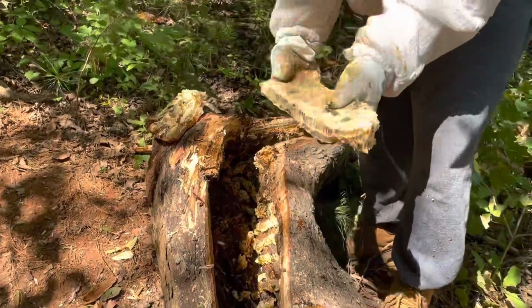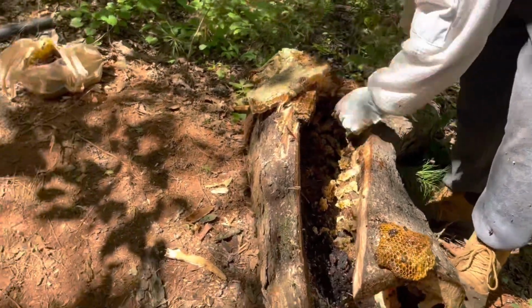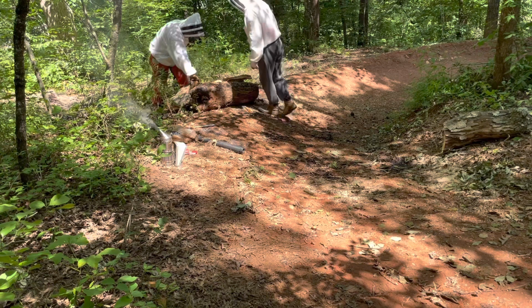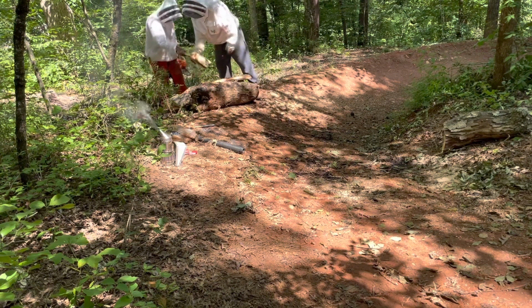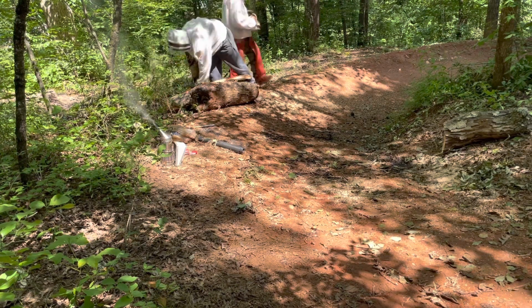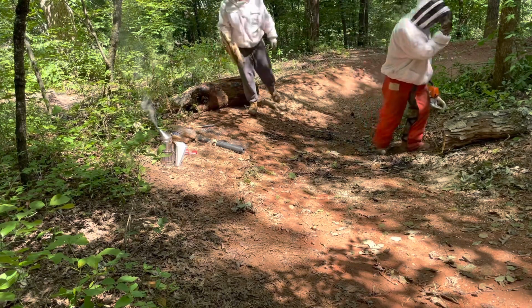What's the radius? You take that and sell it right there. What's the radius of how far they'll go from a hive? So yeah, we'll lay this out and the bees will clean this up.